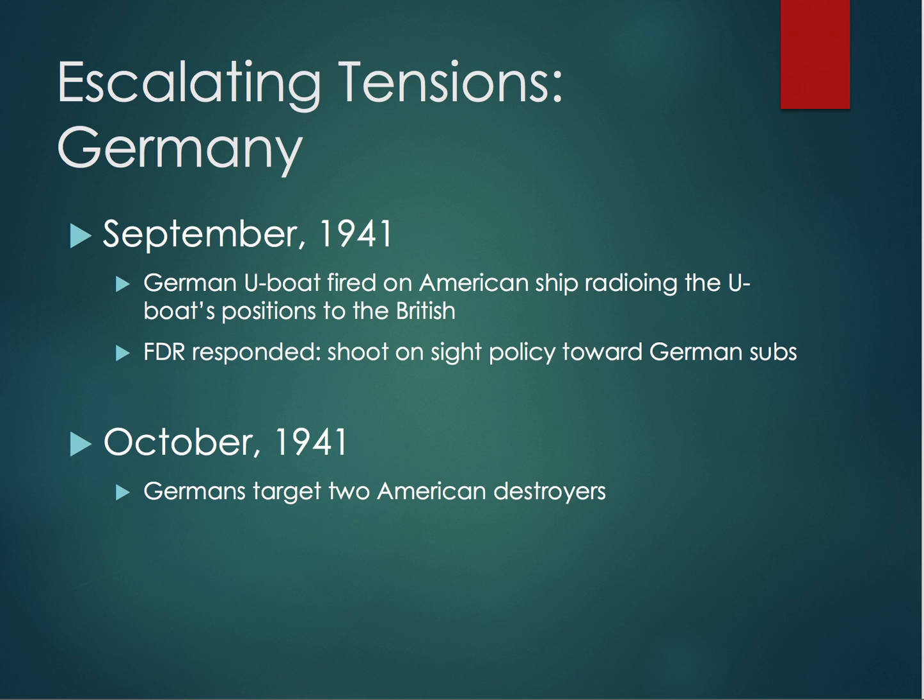So again, you move forward down the timeline. You're talking about late 1930s, early 1940s now. Well, you have escalating tensions on two ends. The first end, you have escalating tensions in Germany. And you're talking about September 1941. A German U-boat actually fired on an American ship, radioing the U-boat's position to the British.